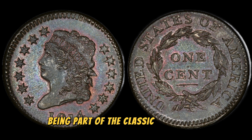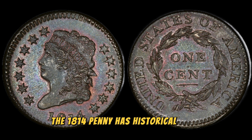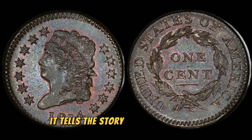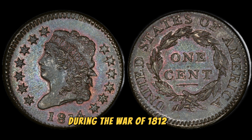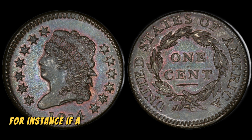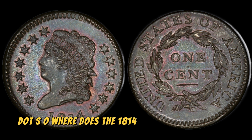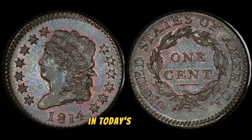Being part of the classic head series and marking the end of an era, the 1814 penny has historical value. It tells the story of a young nation, battling external and internal challenges during the War of 1812. Sometimes, a coin's history or previous owners can enhance its value. For instance, if a coin was part of a famous collection, it could attract more attention and a higher price at auction. Where does the 1814 Liberty 1 cent stand in today's market?